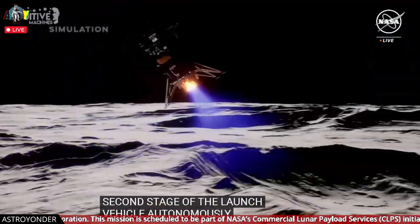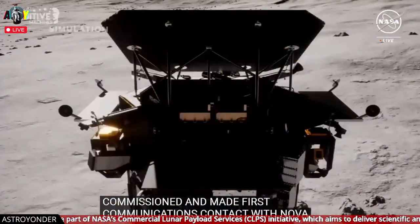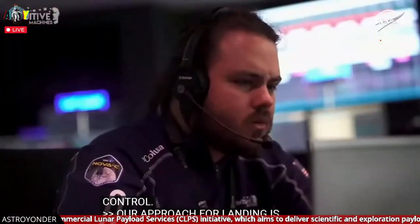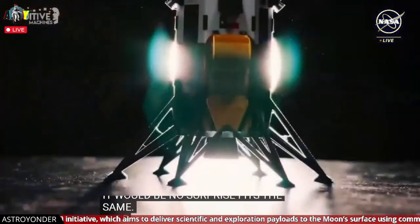Our approach for landing is actually very similar to what Apollo did, which should be no surprise because the physics are pretty much the same. Let's honor this momentous milestone and prepare for the challenges and triumphs that await us on our lunar journey.